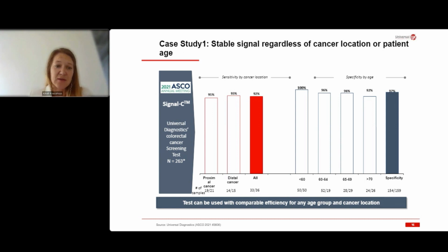The cancer sensitivity on both the proximal and distal cancer was significantly high, both for proximal and distal. Proximal cancers are always problematic ones to be detected, but in our case, 91% sensitivity could be seen. And from the specificity side, a high specificity could be observed even in the oldest age group.